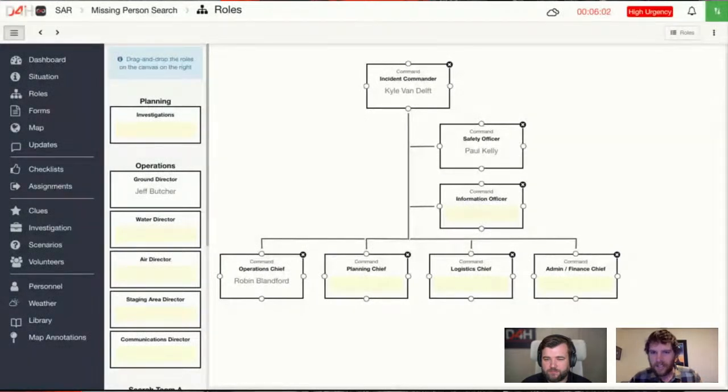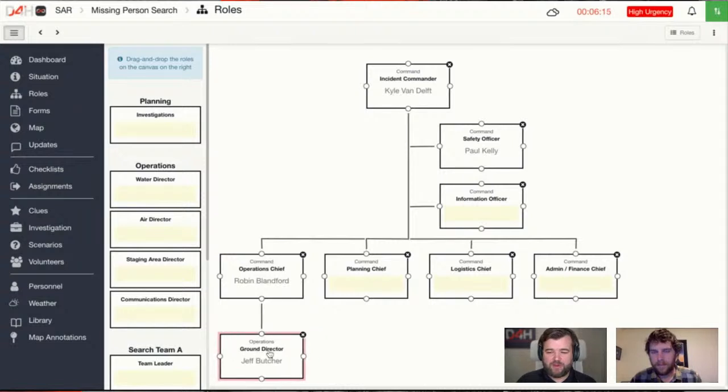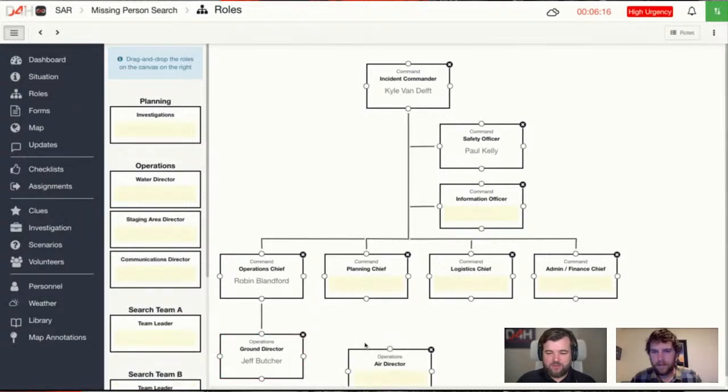Had it in the wrong spot. There we go. No problem. There we go. So Kyle's adding this. I'm doing nothing here, and I can actually see this drawing. I can draw at the same time if I wanted. Okay. So really real time and collaborative between us.